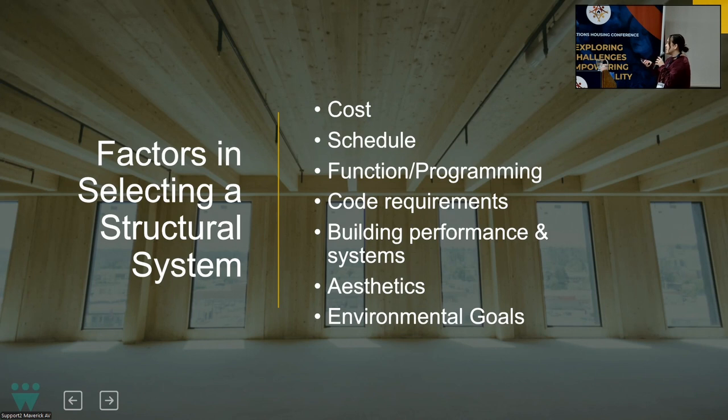And then obviously looking at code requirements, building performance requirements, the different systems that are in your building, like mechanical and the building envelope and how those all interact with each other, as well as aesthetics. So as you can imagine, some of these products look different than others. Some of them look like a bunch of pieces of lumber glued together. Some of them look more like veneers. Some of them look more historic with just the pieces of lumber nailed together. So it depends on what kind of aesthetic look you're going for as well.